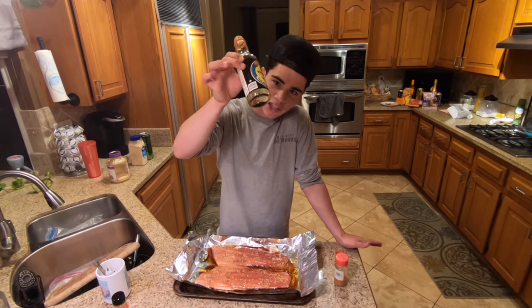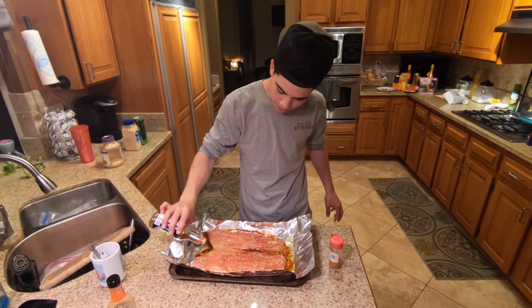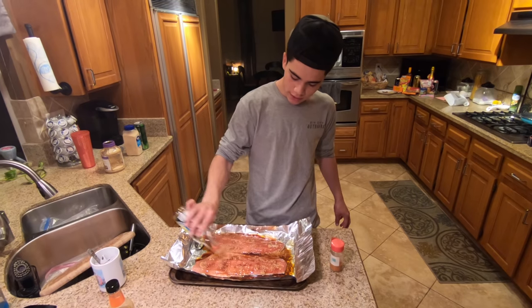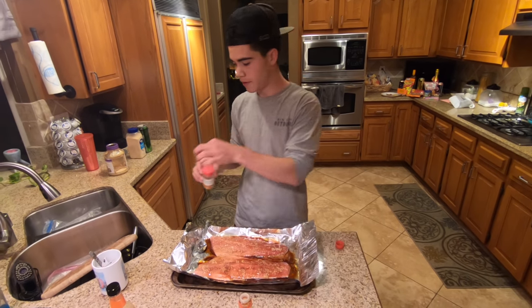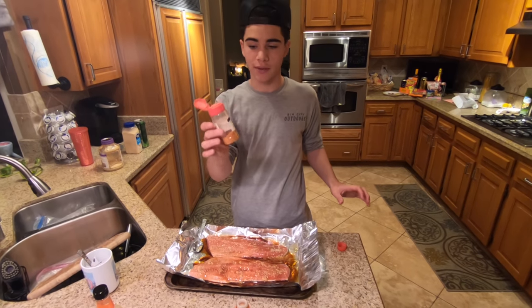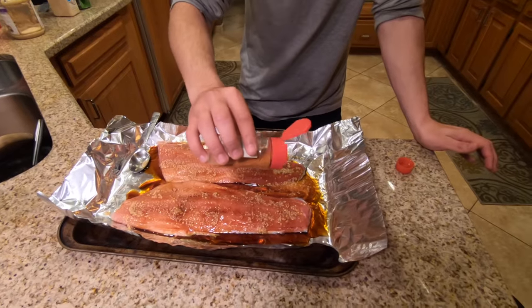So we have barely any soy sauce left, but I wanna see what it's gonna taste like with soy sauce. So on one of these fillets, we're gonna go ahead and sprinkle the little amount of soy sauce we have over it. And then on both fillets, I got some ground chili pepper. My family likes when there's a little bit of spice to it, but not too much. And this stuff's hot, so you gotta be careful with this. Very light sprinkle. It's gonna give it just a little bit of spiciness.